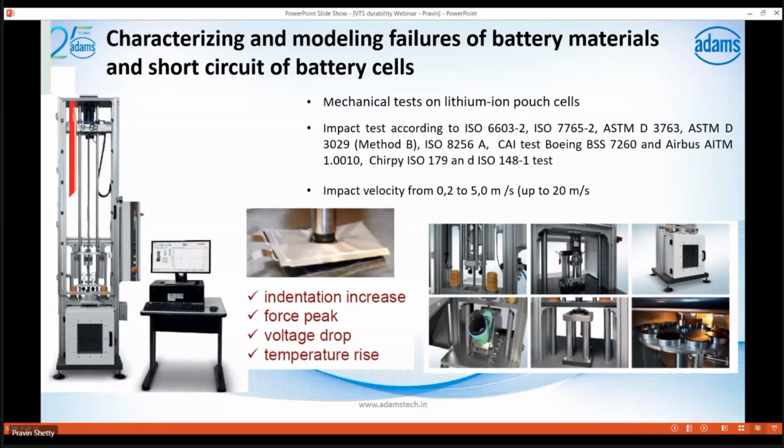In short, this is an abuse test on lithium-ion pouch cells. Out of this test, we can get all the indentation, force peak, voltage drop, and temperature rise.